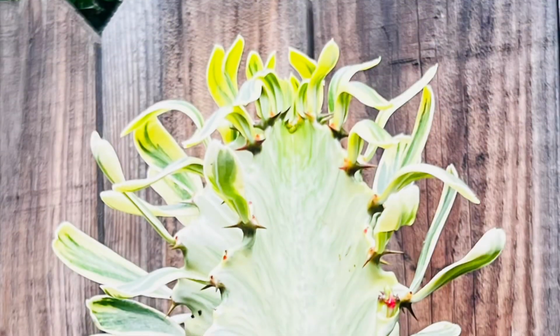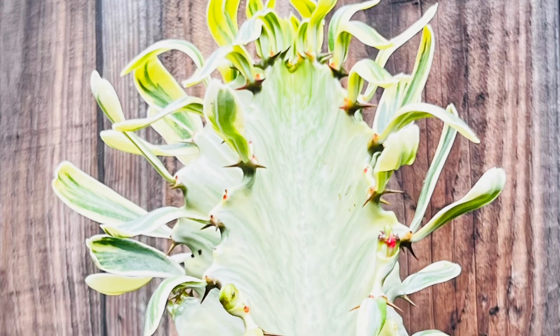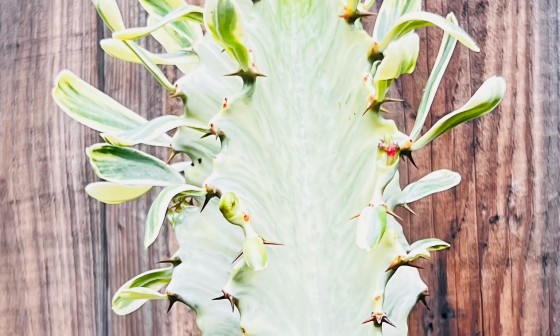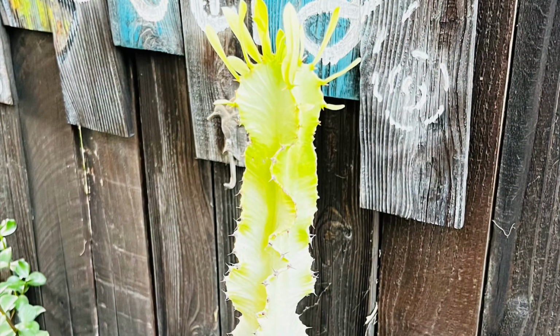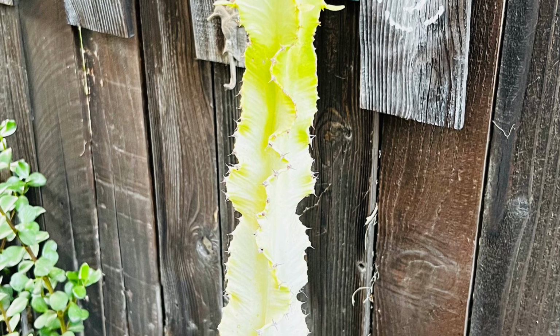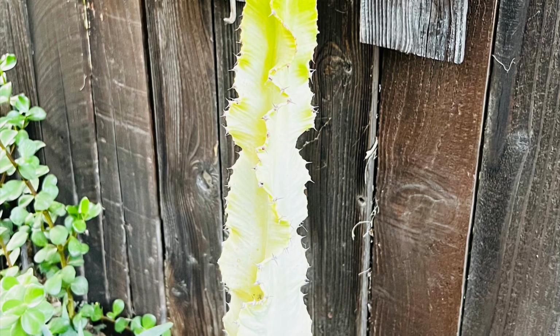So I moved some, I cut some, and I put them in the ground, and here they're getting plenty of sunlight, and these do really good with morning light and in the ground in sandy soil. As you can see, both of them are giving off little leaves at the top, which is an indication that they're doing great. They're very happy and just thriving.